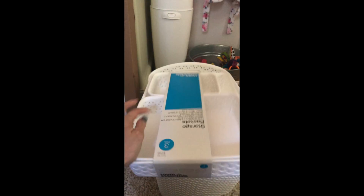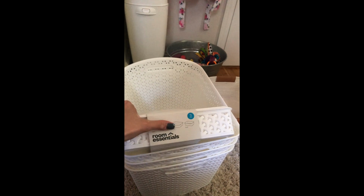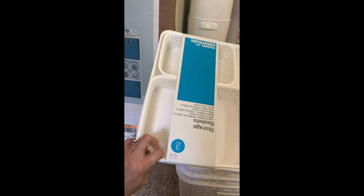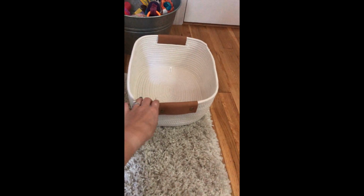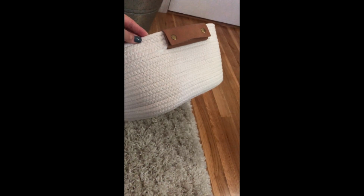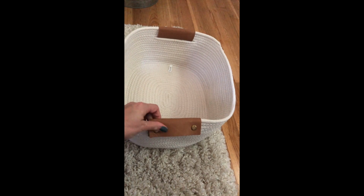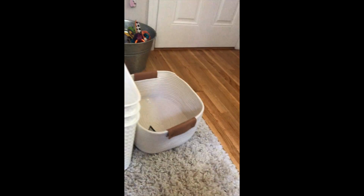And I also got this smaller set as well, but I'm not entirely sure what I will be using these for, but I got them just in case, so we'll see how it turns out. Then I got this really cute rope bin. It has these faux leather handles, and I just really like the style of this bin, so I got it. I'm still not positive what I'll use it for, but I just wanted some options.